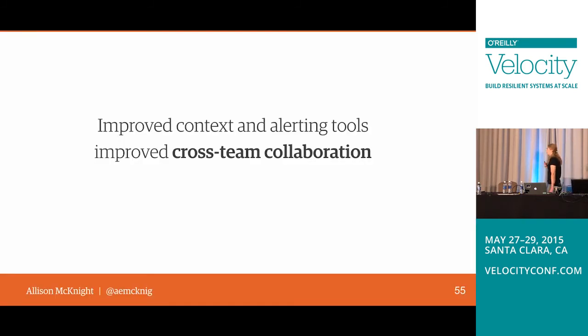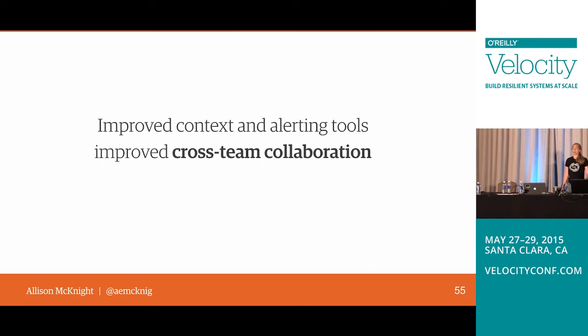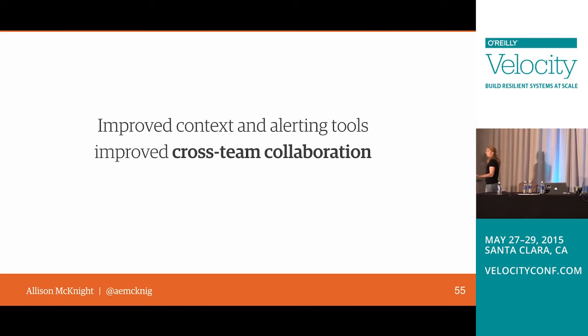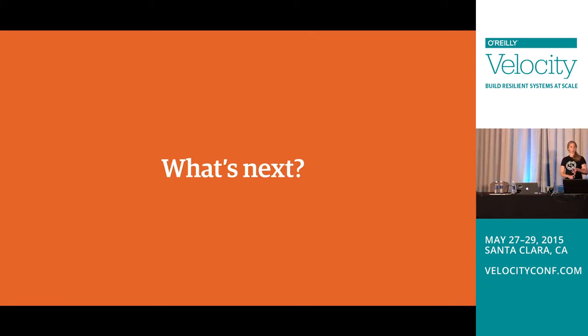Having these tools, the improved context in the email and the IRC command, improved our cross-team collaboration. Being able to really, really quickly start those conversations with other teams, either by pulling up a graph in IRC or by forwarding an alert to an entire team that had all of the context that we had, made it a lot easier to start investigating with other teams. So we have now created well-tuned alerts. We have added context to our alerts, and we have created tools to help us investigate our alerts.